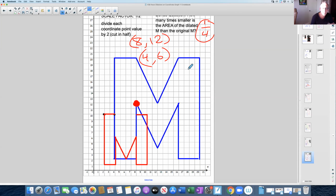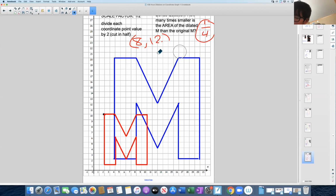Yes, sir, Jesse. I don't know where to start. Well, you pick the point on the large M, and I will help. You know what, Jesse, I have a better idea. Don't look at the first M, the big M. Look at the M you created and do a scale factor of 1/2. So look at the M you created, use a point on that, and just cut it in half. That's right.